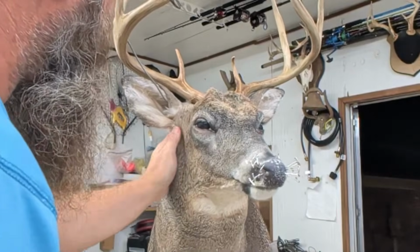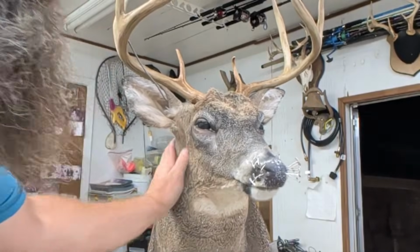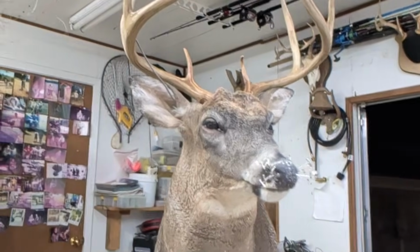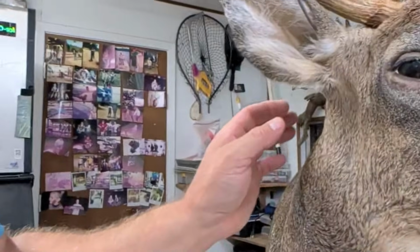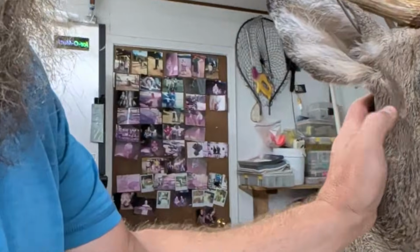That's going to hold that up there. And I'll put a little bit of tone right there in front of that. Y'all see that come out in there? See this kind of crease in here? I'll put that in there.